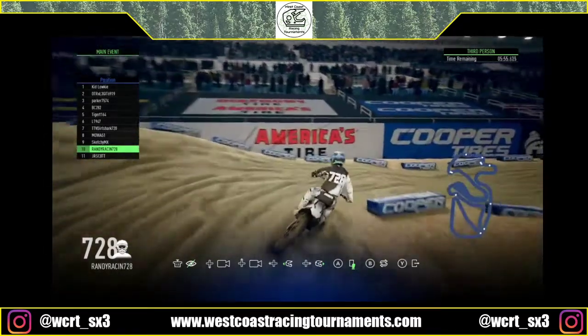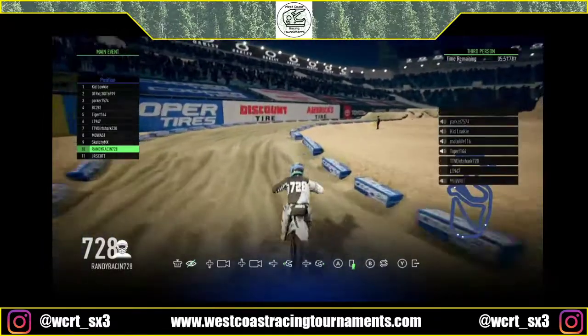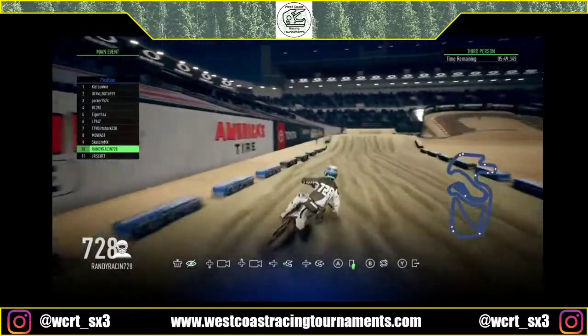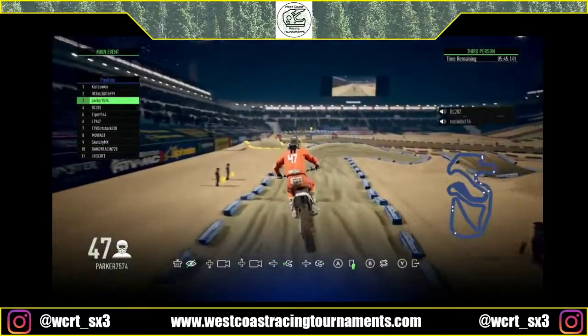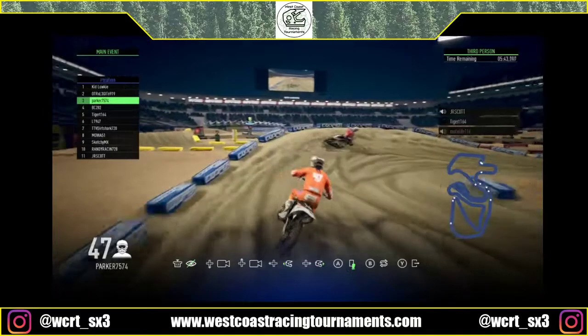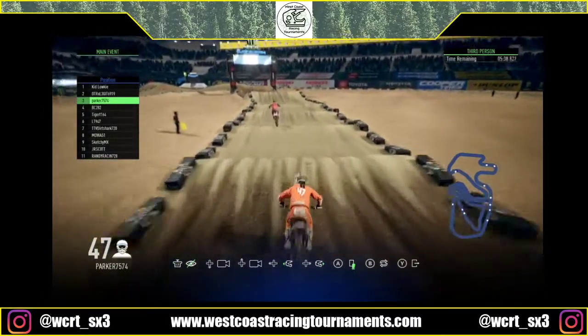Freight train came through, and these guys just put down some fast laps. And it was a bit chaotic in the first lap too. Everybody trying to find their lines. Let's go up here. OTR and Parker still having a good battle with each other. OTR now back up in a second. They have been swapping positions.